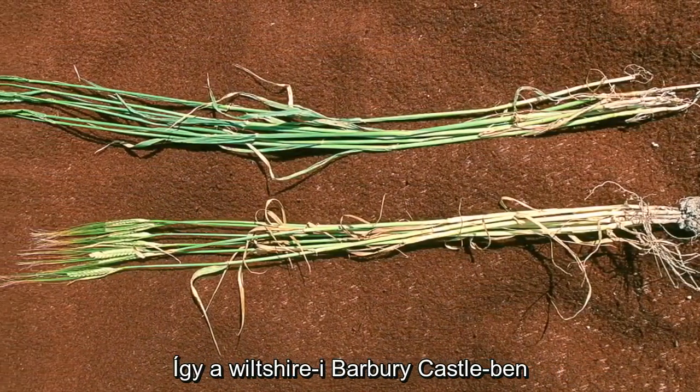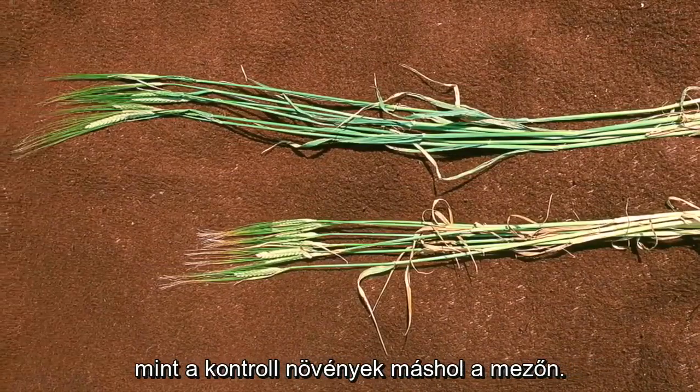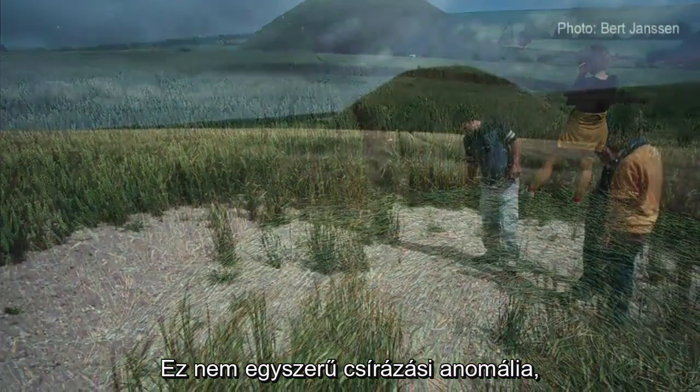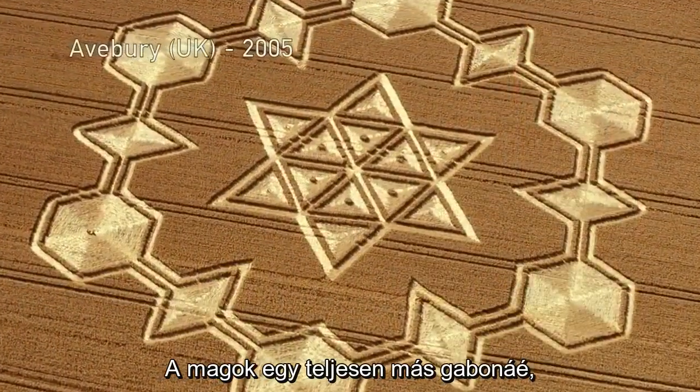In this case, at Barbary Castle in Wiltshire, the plants were longer and stronger than the control plants elsewhere in the field. This is not simply a germination anomaly, like we've seen previously, as the seeds in this case belong to a whole different crop.